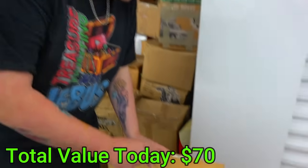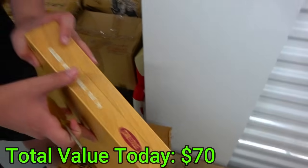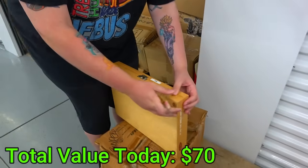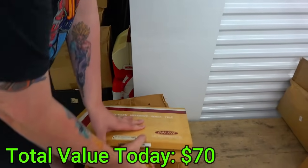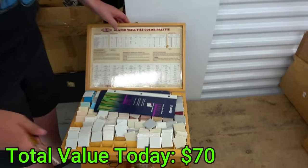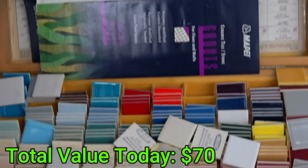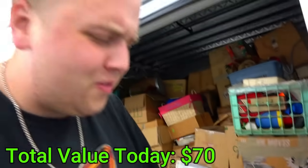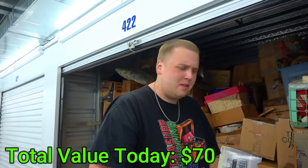Sounds like coins or something. It says 1996 on it, but how do we get this open? I took the screwdriver because I thought I was going to be smart, but I'd have to jam it in here. Oh, that was easy. Let's see. What are those? Tiles? Like sample tiles? Well, that's not what I was hoping it would be. Who would expect it to be full of sample tiles? Not me.